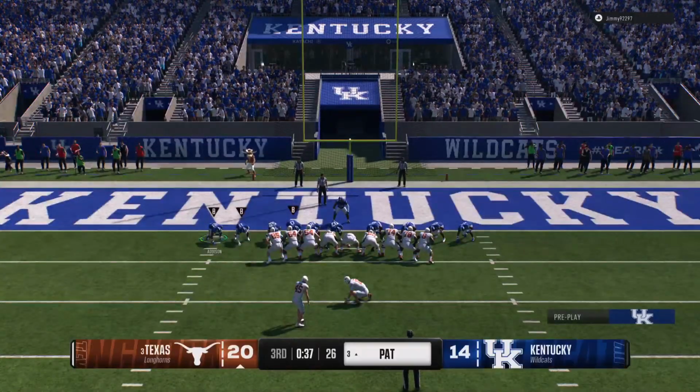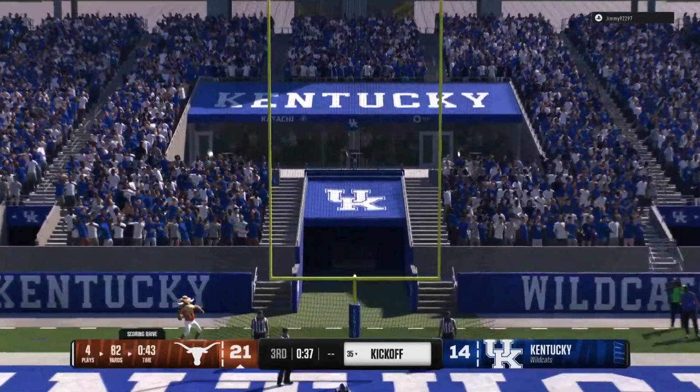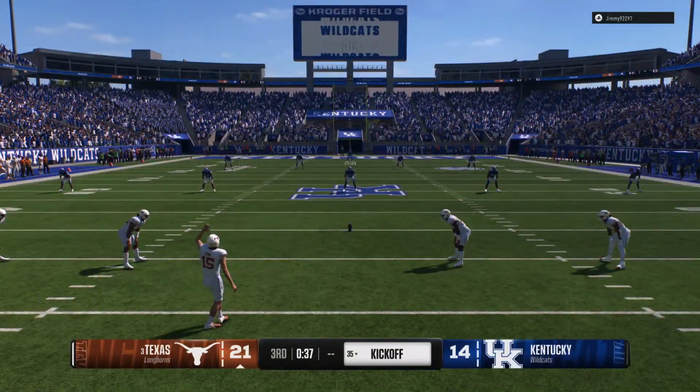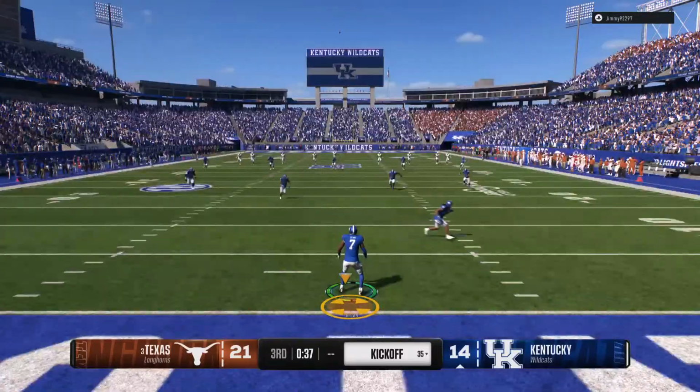They'll try to add another to their lead. And with the extra point, the score is now 21-14. Quick work on that scoring drive, just 4 plays. And the final 53 yards coming courtesy of that touchdown pass.